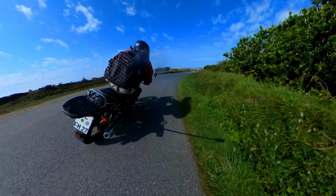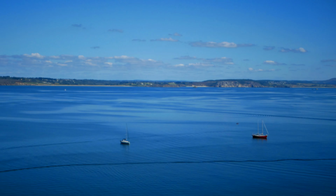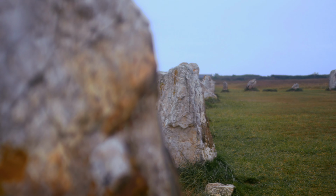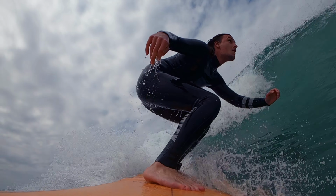Brittany. A region filled with gorgeous coastlines, beautiful roads, traces of old cultures and some proper surf. Perfect for the first stage of my motorcycle surf trip.